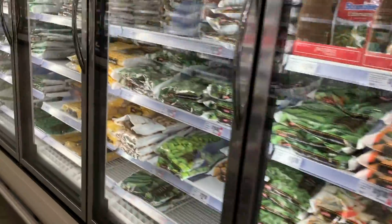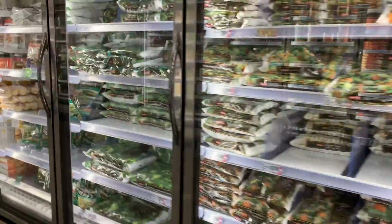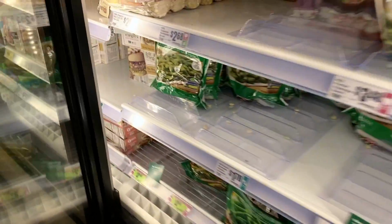Frozen vegetables are another great thing to buy because not everything can be in season all year round, obviously, but buying frozen vegetables is perfectly fine, and it is a great way to keep them on hand for whenever you need them to kick up the nutrition of a meal during the week. They're also super cheap.